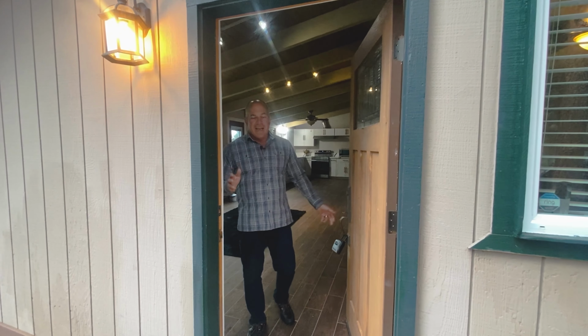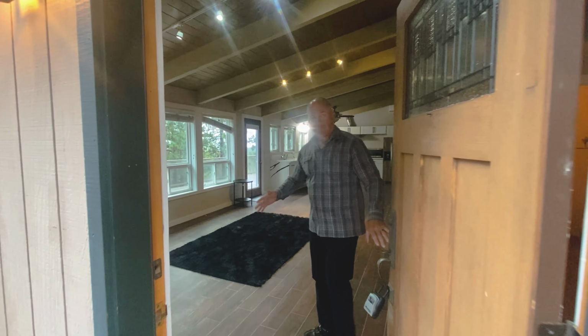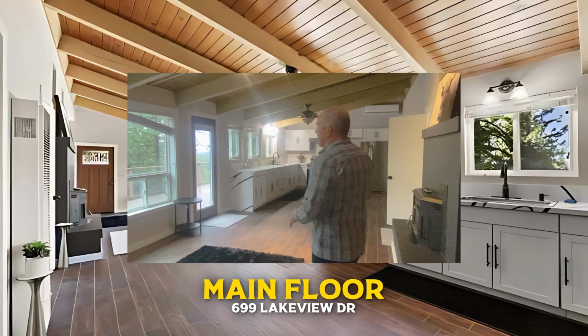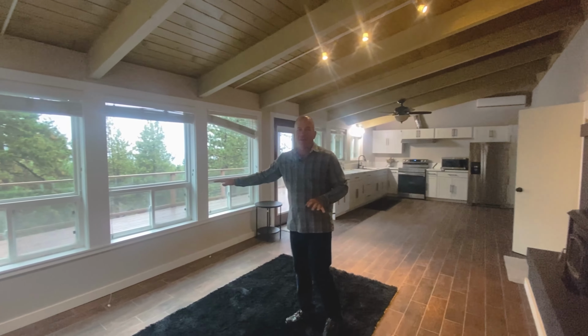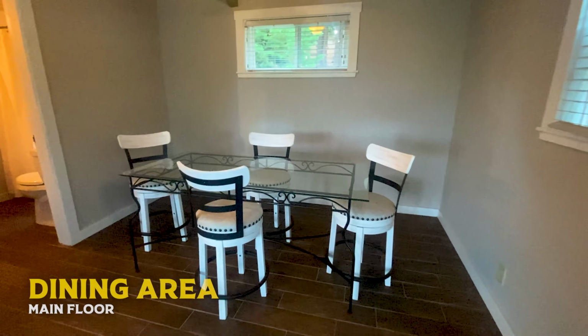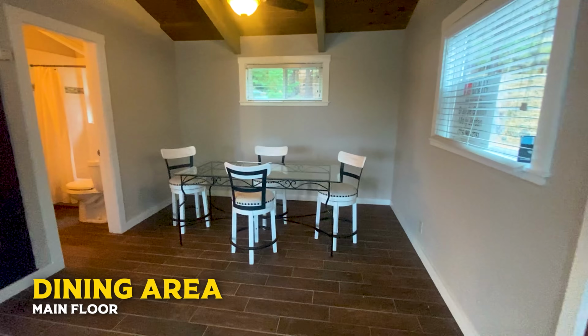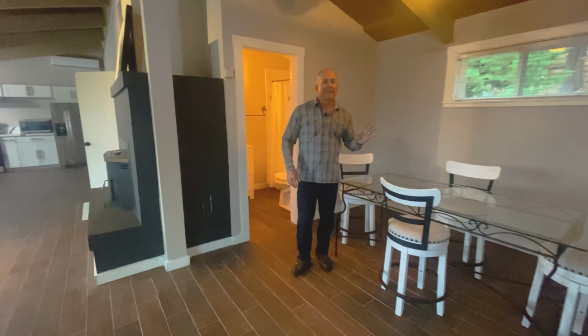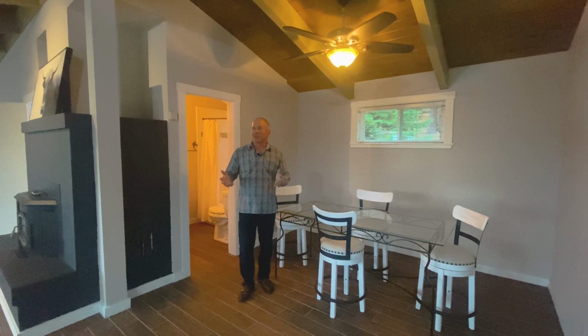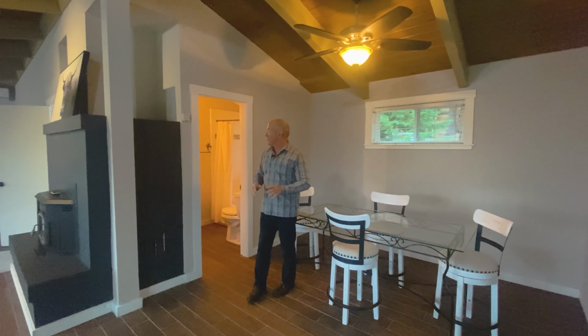One thing I love about this house, it's got a level entrance. You come right into the main floor. Let's check this out. And again, you see the beautiful deck out there and the lake view. Just over here to the left, we have the dining room. They could use a little bit brighter lighting here, but I think it's because it's so gray outside today, which is so rare for Tahoe. So we've got to shoot this video on those rare days.